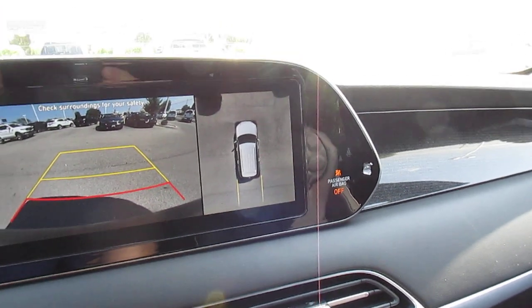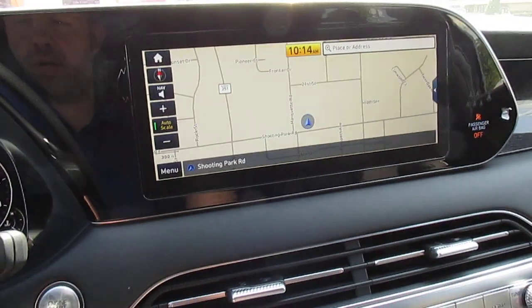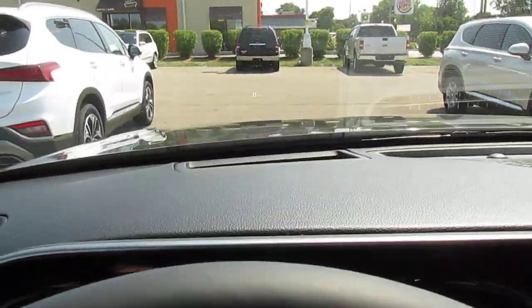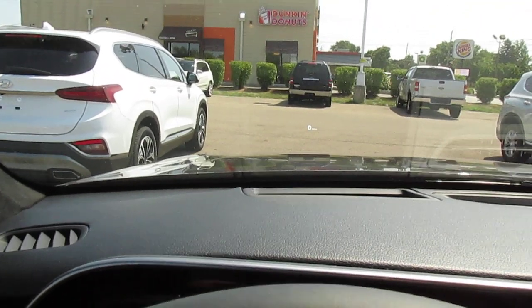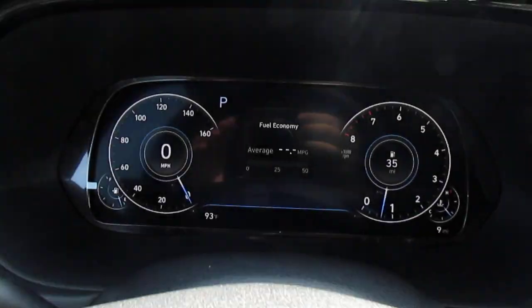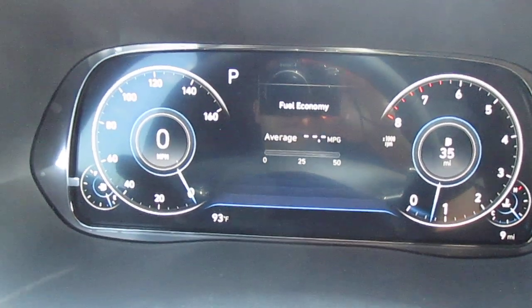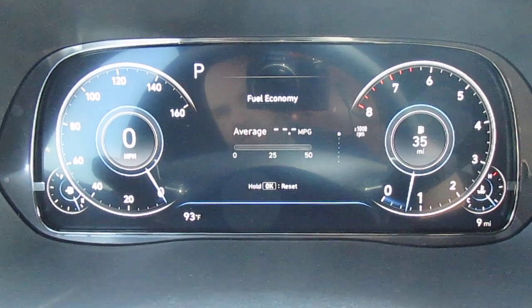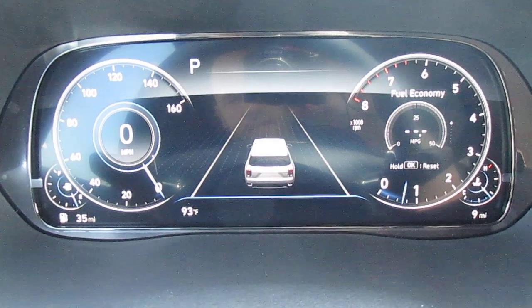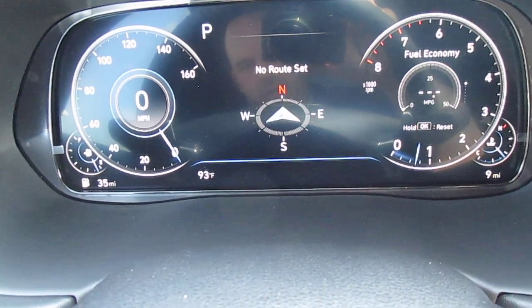Put it back in park. Well, pretty nice. What can I say? It's pretty much got everything. It's even got a heads-up display, which we have our HUD controls inside the driver dash here. I think it's similar to the Kona. So if we get over here, we might be able to find the controls. They are somewhere around here.